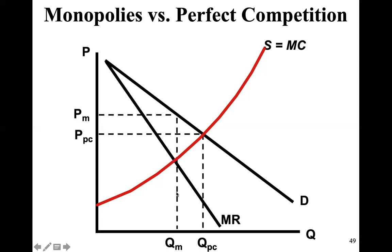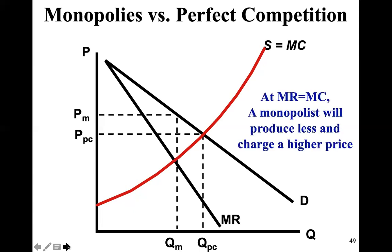Then they would choose a quantity QM, which is clearly lower than the perfect competition quantity, and they would charge a higher price up here at PM, which is a higher price than the perfectly competitive price. So just by throwing the marginal revenue curve on there, you can see that monopolists charge a higher price than in perfectly competitive industries and choose to produce a lower quantity than perfectly competitive industries.